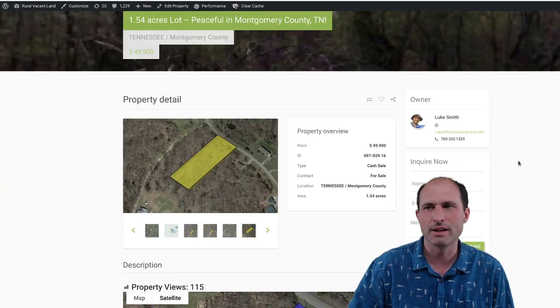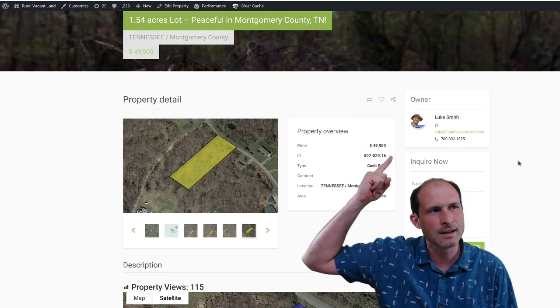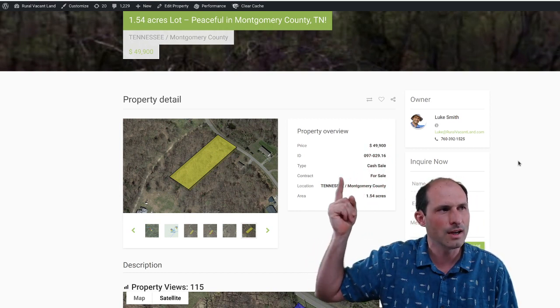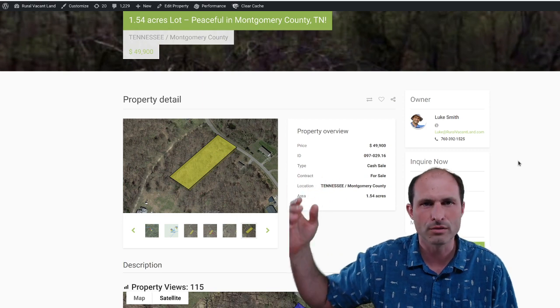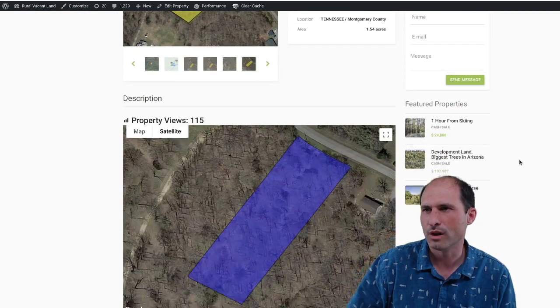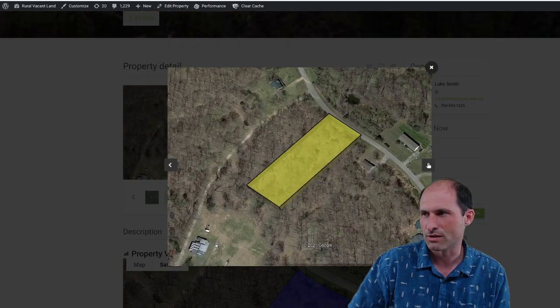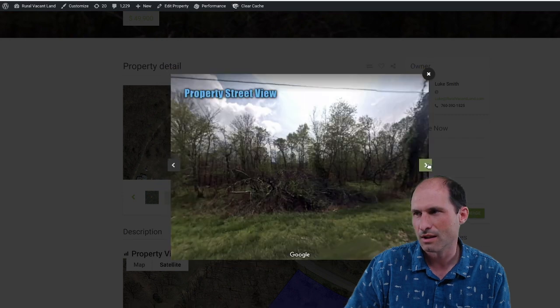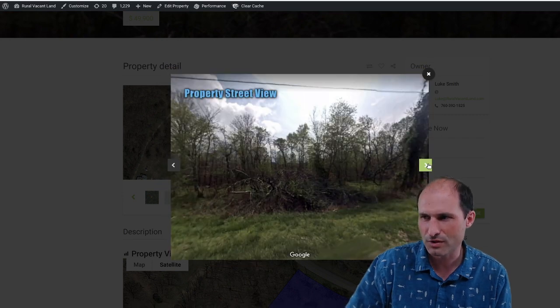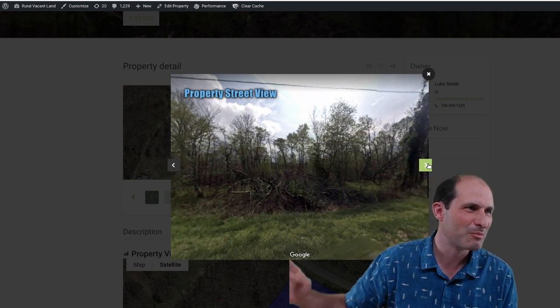So this is 1.5 acres. It's in Montgomery County, Tennessee. Asking 49.9. Here's the APN number. Asking cash, but you could do financing through all kinds of different banks and things to pull this one off. And I'm suggesting the manufactured home route because manufactured home financing is really easy and fast, and you get it set up.